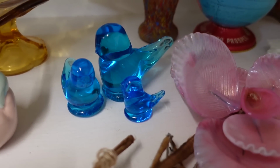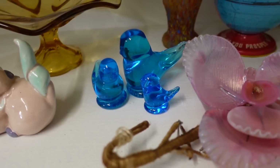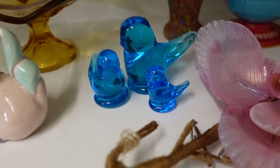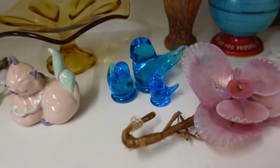So you can have your very own trio. And I mean, they look so great together because of the varied sizes. I mean, just so pretty. Boop, boop, boop. Three of them.